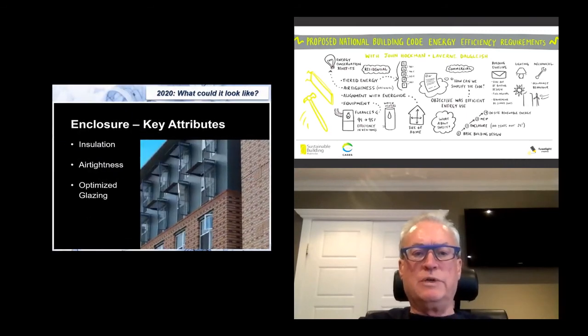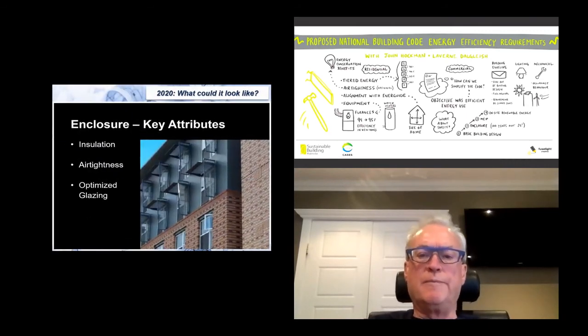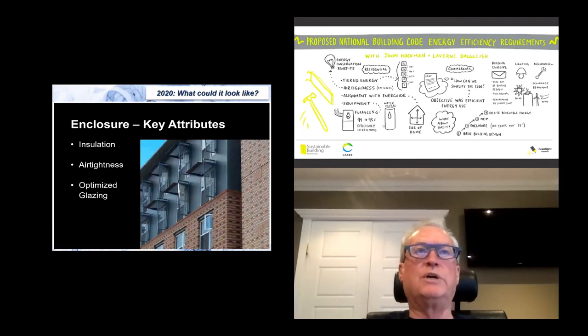Some of the key attributes for building enclosure, obviously insulation. And I'll show you some of the things where we're heading with insulation, but at some point we're going to get to the Law of Diminishing Returns, which is around RSI 7. If you take a look at it, we have arguments that we should have more insulation on the roof because of the night sky radiation and so on, and that's true. But we do need to do better.